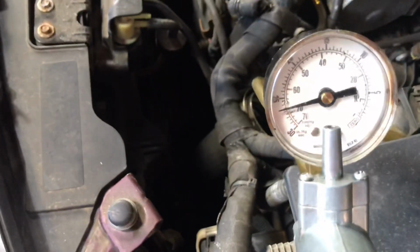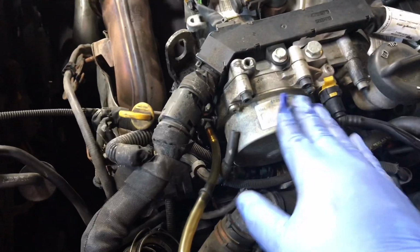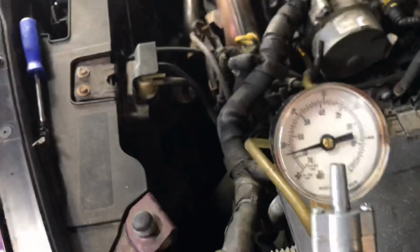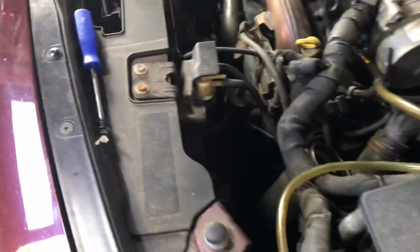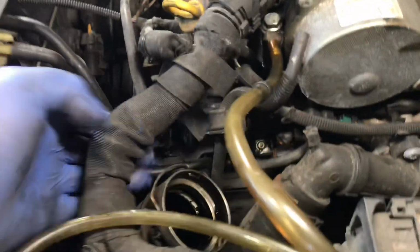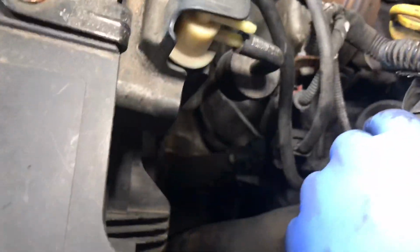So let's go and measure vacuum on that. Well, there you go. Direct from the pump, that's a good reading. That's 27 inches of mercury, so we're good from the pump. You also see that the pump's holding, which is good. So the problem is from this pipe in the pump into this little thing here, which I don't know what it is, like a valve block.